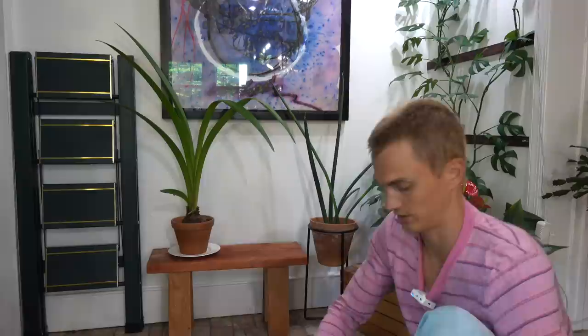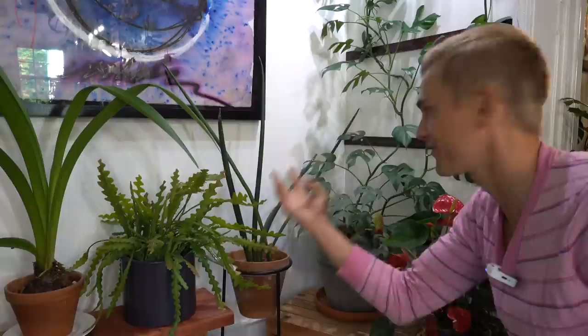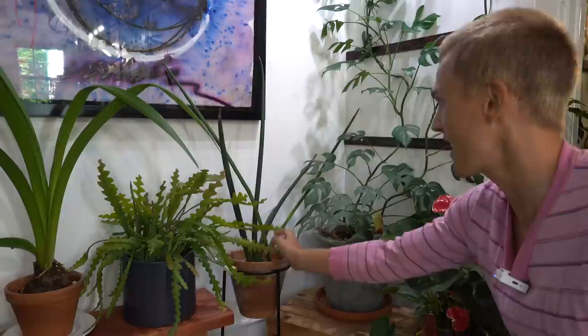And now it's inside. Over here I have one of my four cylindrica snake plants, Sansevieria cylindrica, which are probably my favorite of all of the snake plants. They look kind of like those weapons that a ninja would use, those prongs. That's why every time I look at them, I think of that, which is super cool. This guy was not getting enough light, so it actually started to flop.